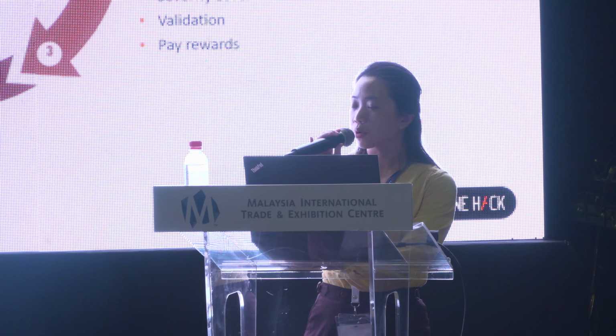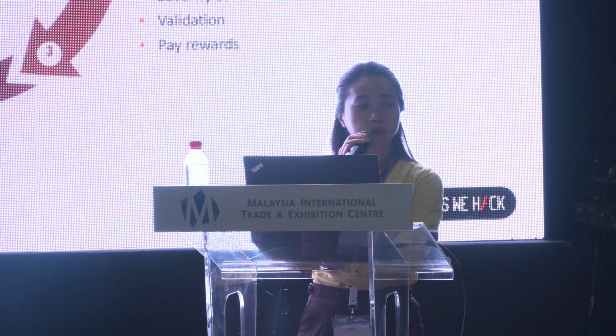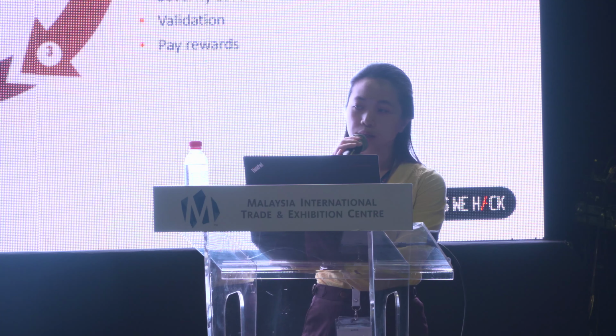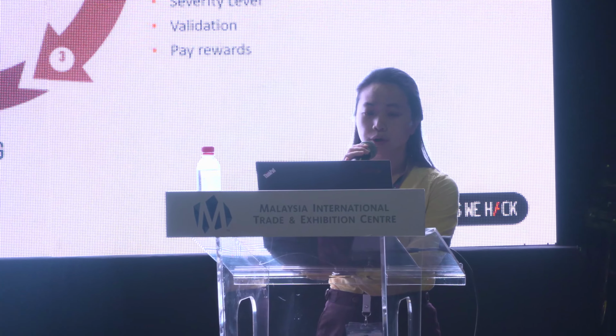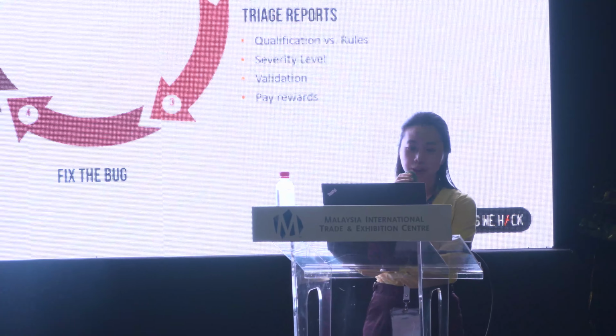So how a bug bounty program works is in 5 simple steps. The first step is always to set up your rules of engagement. You will let the ethical hackers know what scope you want them to test. It can be a web or mobile application, API, or even hardware or firmware. Anything that is hackable is testable in bug bounty.